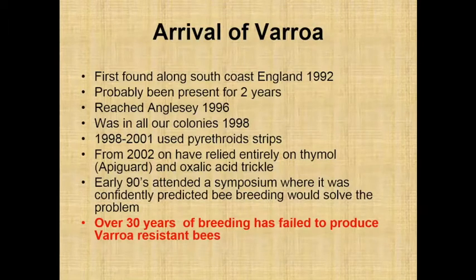Varroa arrived in the UK in 1992, but when it was found, it had probably been present there for a couple of years. Despite any restrictions on movement, it got to Anglesey in 1996, and for us, it was in all our colonies by 1998. In the first 4 years, we used pyrethroid strips, which had just become available in this country at that time, either Bayvarol or Apistan. But we realized that resistance was going to develop. In fact, it developed a lot quicker than we ever thought it would. And from 2002 on, we've relied entirely on thymol in the form of Apiguard and oxalic acid trickle to control varroa.